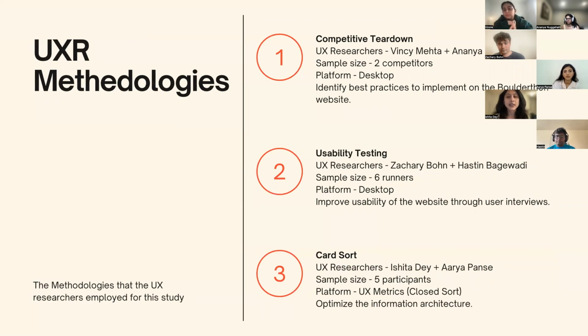Okay. So for this research, we used three methods. The first was a competitive teardown, conducted by Vinci and Anna. Here they compared two competitors, I think Boston and Chicago, and identified the best practices and industry standards and how we could incorporate those into the Boulderthon website. The second was a usability test in which Zach and Hassan interviewed 6 participants.